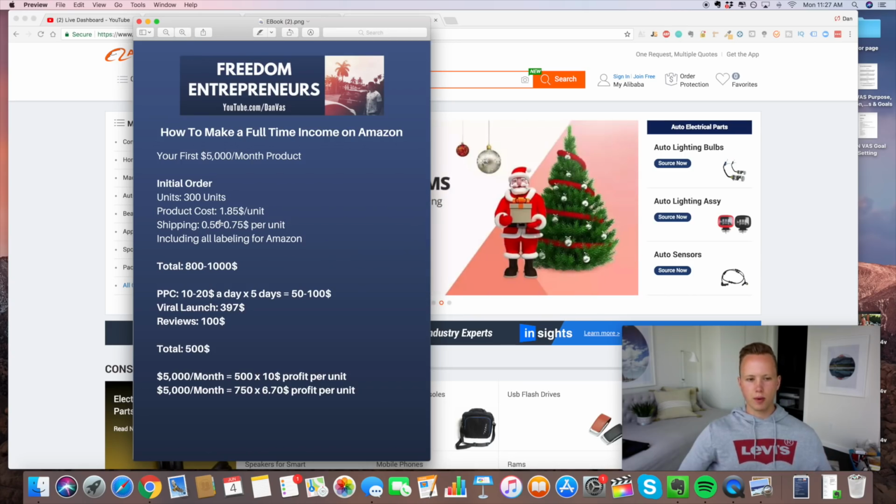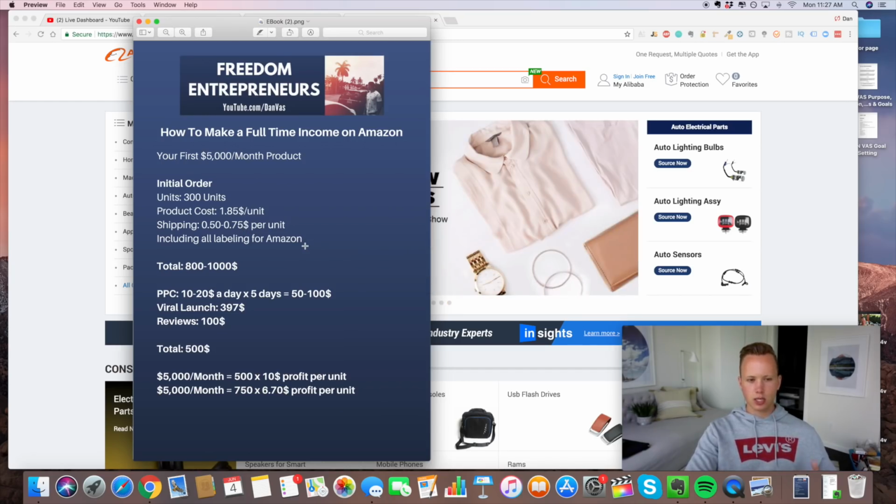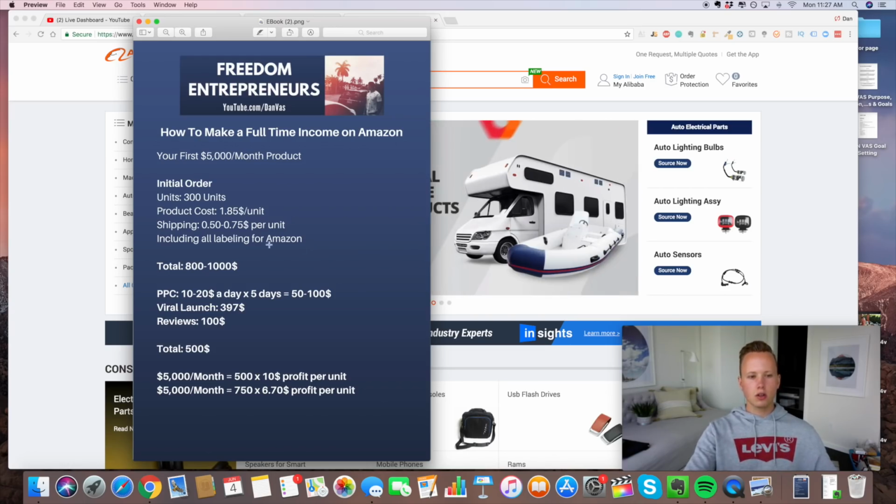They might be giving you a wrong shipping price. So that's a great thing to know. And also, this typically includes all labeling for Amazon. Sometimes they would try to charge extra, but you can usually get them to label it and put all the Amazon labels on it for free. All right, so your total for this right here, $800 to $1,000.